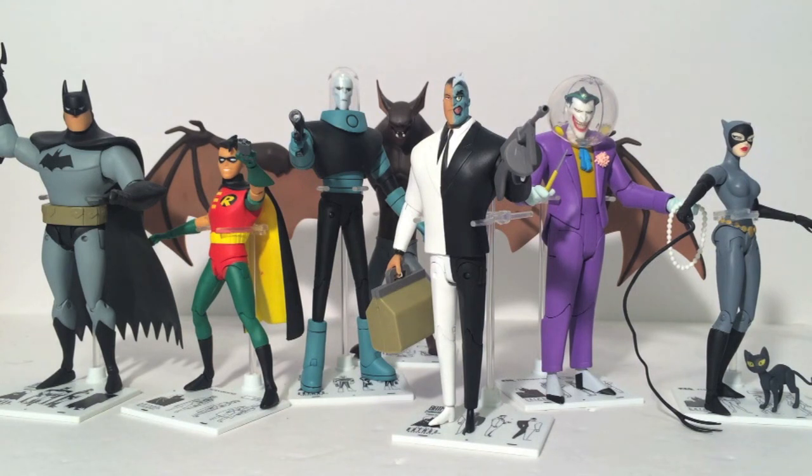So stay tuned. Whenever Wave 3 hits, I will definitely pick up those figures as well. If I go back and review Wave 1, it's going to be very limited, as I can't pose most of the figures in ways that I really want to. Anyways, stay tuned. I am so happy with this line, and I hope it expands to Batman Beyond, Superman the Animated Series, and Justice League. I would love all of those figures.